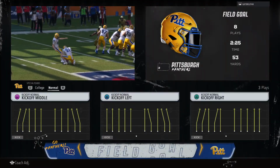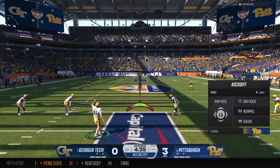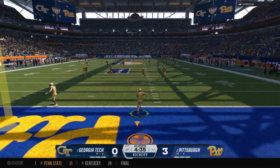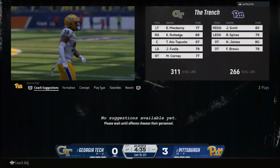Knocks that one right down the middle. It breaks the scoreless tie here, makes it 3-0. Oh, Chris, it's a nice kick here to polish off that drive with at least 3 points up on the board. Kick bounces out of the back of the end zone for a touchback.